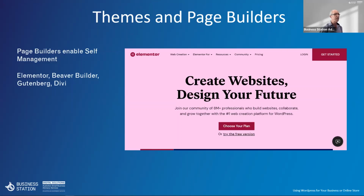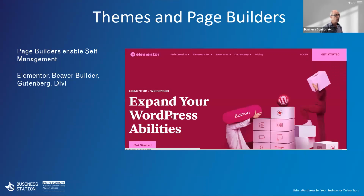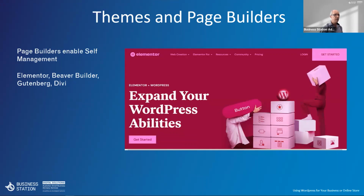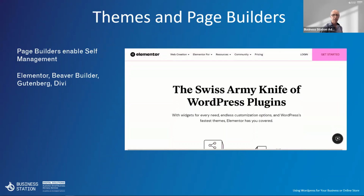So this is Elementor here. There's different page builders. There's Elementor, there's Beaver Builder. Gutenberg is the WordPress built-in one. There's Divi, which comes with the Divi website. So depending on your platform, Elementor works with a lot of different platforms. It's really easy. It's free for the basic version. And they come with a range of different features that you can use to build your website. So it really is a matter of just dragging and dropping what you need onto your website. So I'll just show you that.